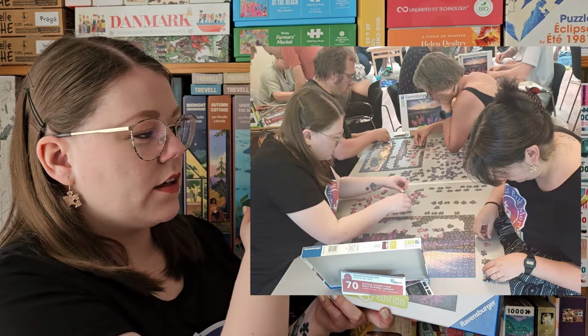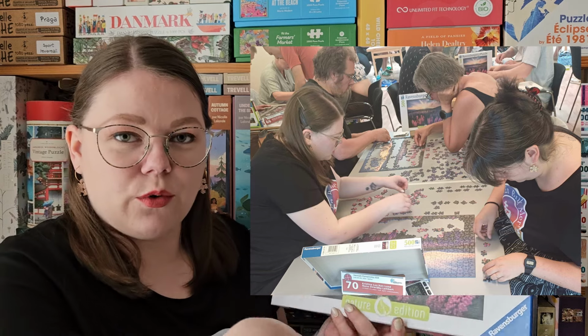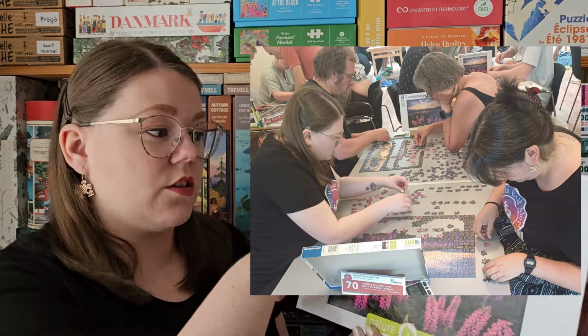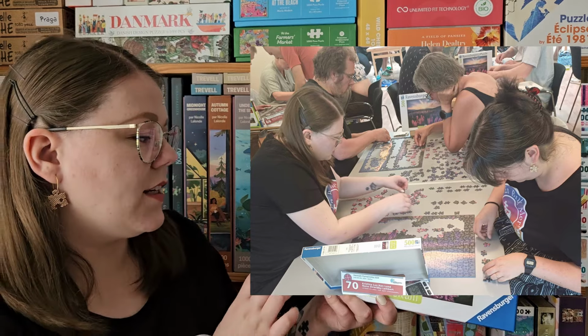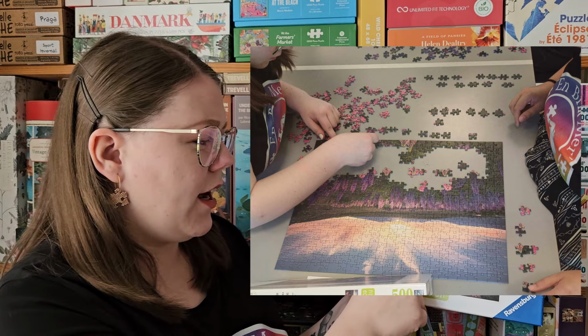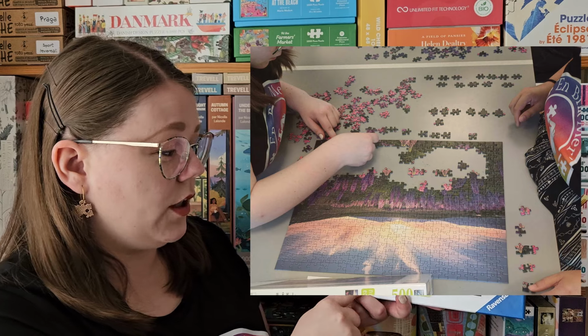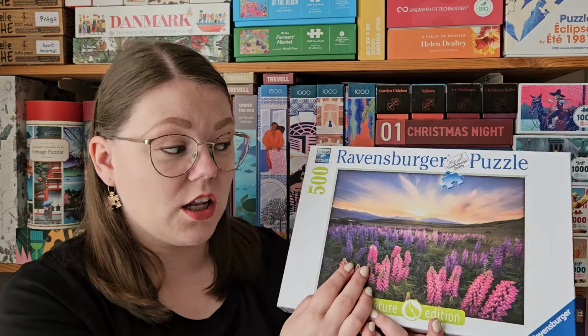Then when Christina was done with the sky, we put our sections together. We had worked on opposite sides of each other. We put them together, so the puzzle was in one big section. And she came down and helped with this part. And I believe at one point we sorted out all the pieces that were only green. And at this point, the puzzle was really difficult.